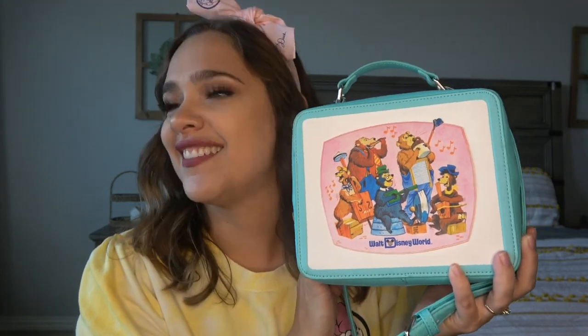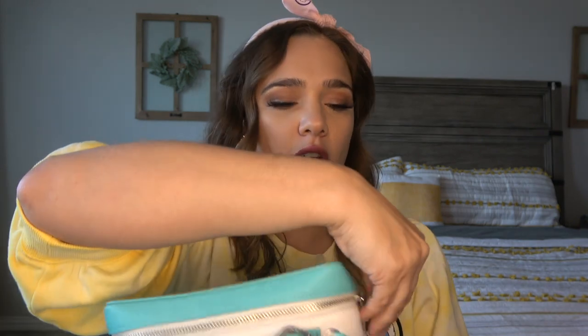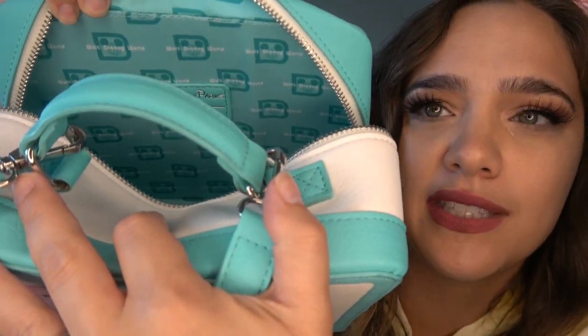I absolutely took this to the park last time we went. We did Country Bear Jamboree outfits and it was everything. I love it. I do hate that it's the back because it puts the zipper kind of oddly in the back when I wear it the other way around, but that's the way I want to wear it. And then we have the Walt Disney World logo on the inside with that gorgeous teal color.